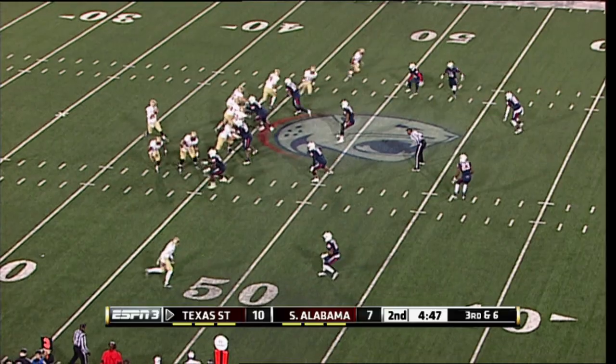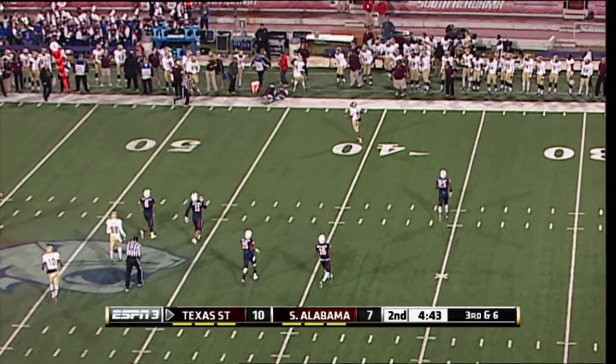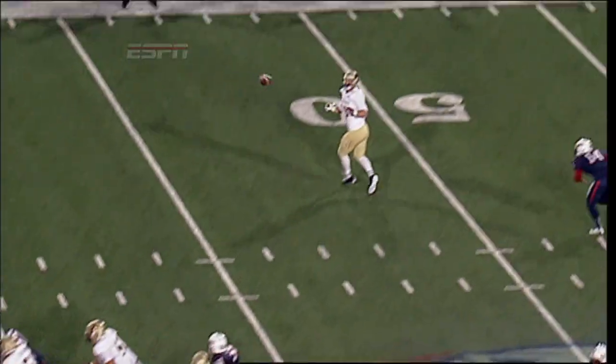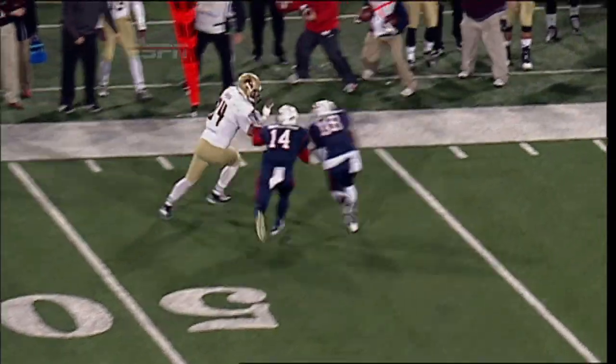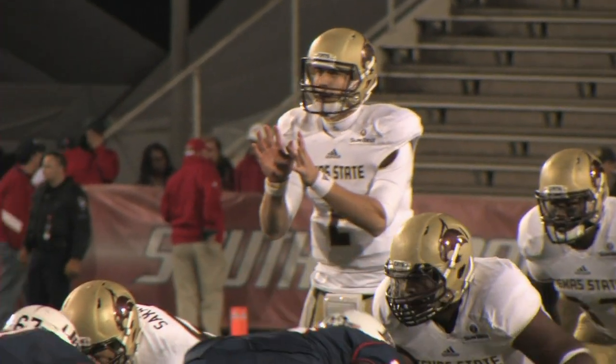Motion from Mercer. Jones to throw. Looks, throws, pass far side. Caught by Carden. Turns upfield, fighting for the first down. Sticks. He's got it. At the Jaguar 46-yard line. Brushed off two defenders to pick up the first down. First down, Jaguar 46. Pistol for Jones.